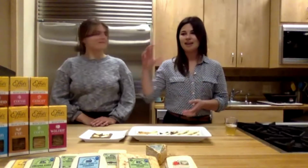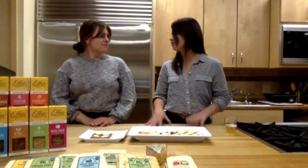One day, our agitator broke down, and all of the cream rose to the top of the vat to make the Creama Kasa, and then the bottom half made a low-fat cheese. We were trying to make Fontina that day. So now we add a little bit more cream to the vat when we make this one, so it's nice, buttery, mild, really approachable cheese.